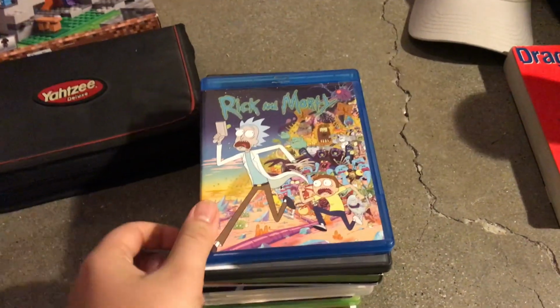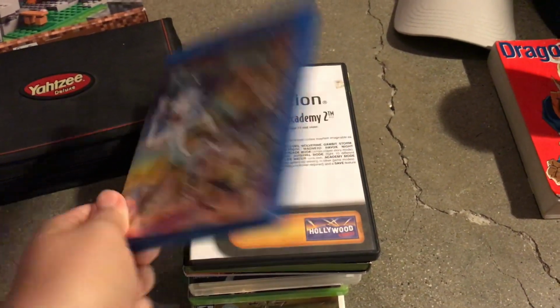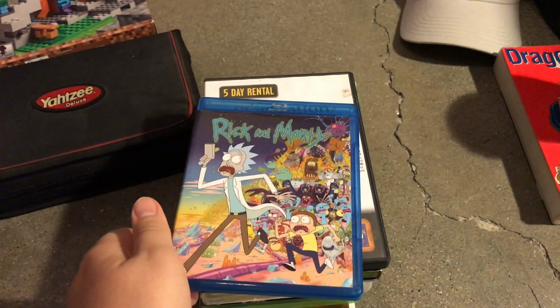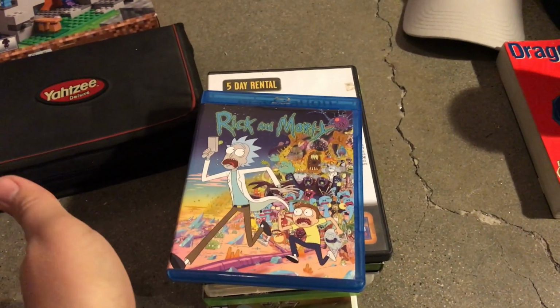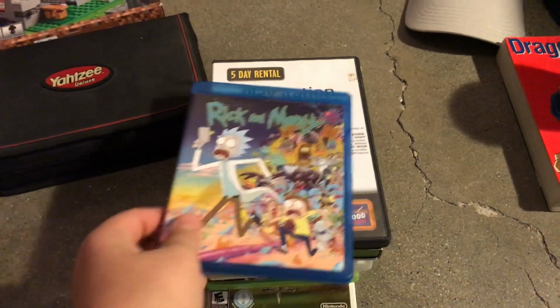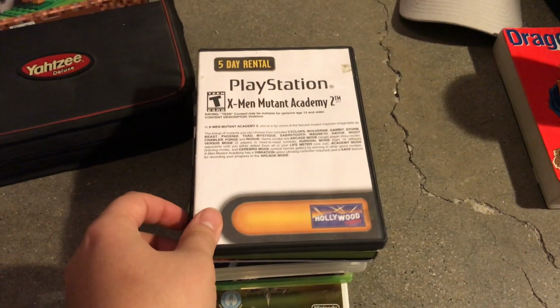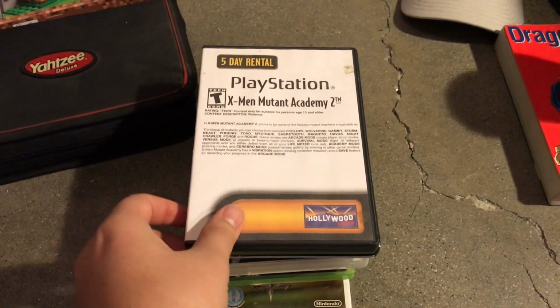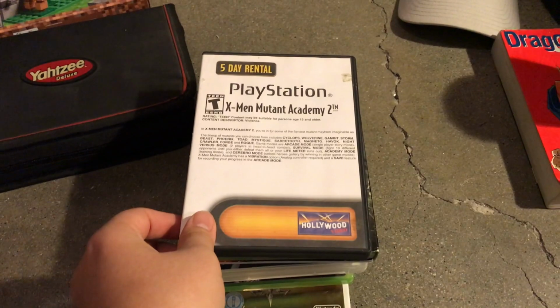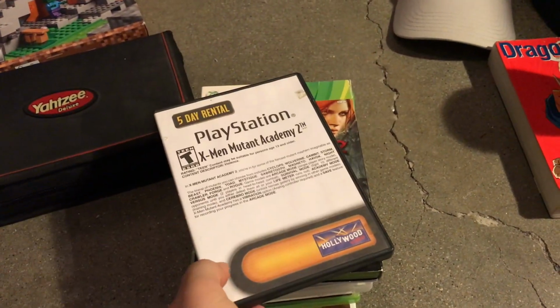Got actually a Blu-ray of Rick and Morty season 1. Came with a digital copy. I haven't seen if it's been redeemed yet, but I'll probably keep the digital copy and I'll sell this. I think that was looking around like $15-20. X-Men Mutant Academy 2 from Hollywood Video. Disc only, obviously. Goes for about $15.